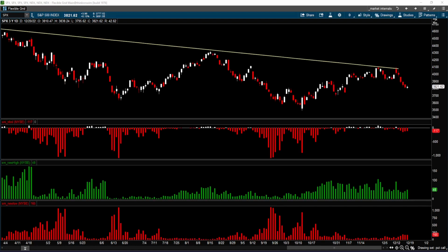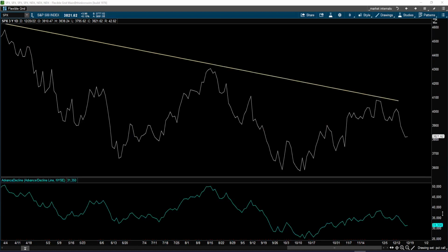And here, the new high, new low, in the New York Stock Exchange, we're still seeing more new lows than new highs. So for the New York Stock Exchange cumulative AD line, we see it is coming down, but it is holding above this low here.